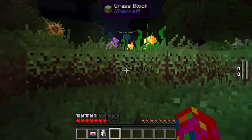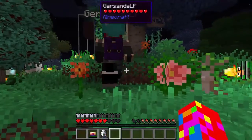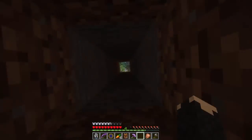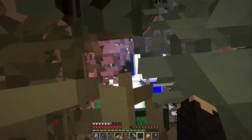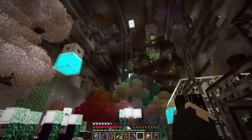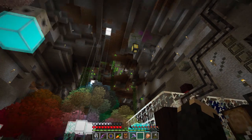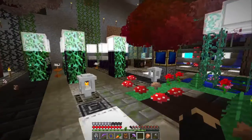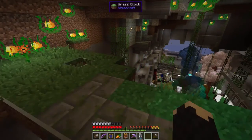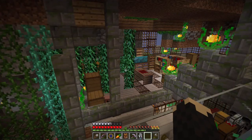I'm going to take us down the main entrance now. This is inside Witch Mountain. It took me almost 2 months to excavate everything. I have some trees growing indoors because I'm really into trees.